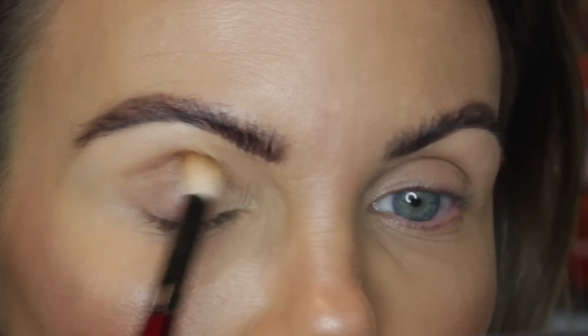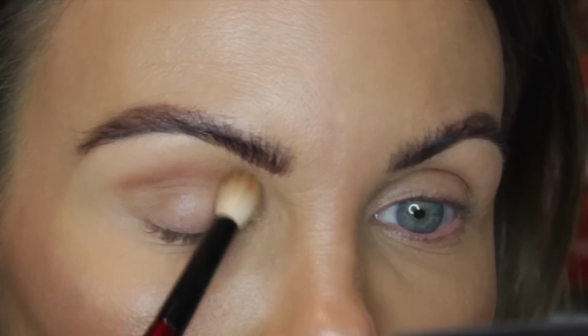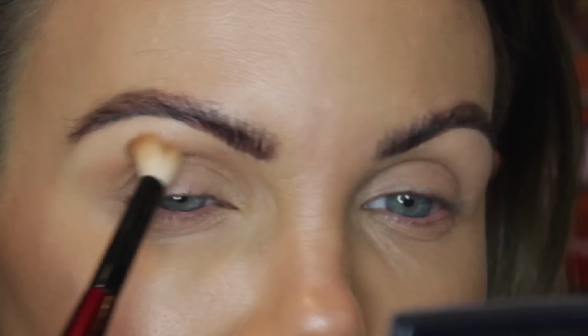And you guys don't have to do this. If you don't have the Mothership 6 palette, I think any matte, neutral brown tone will work. I'm just gonna start laying this down so that I have a base to pop everything on top of. So I'm just gonna start mapping out my crease and bringing it into the inner corner, bringing it all the way out, and just doing those windshield wiper motions with it.